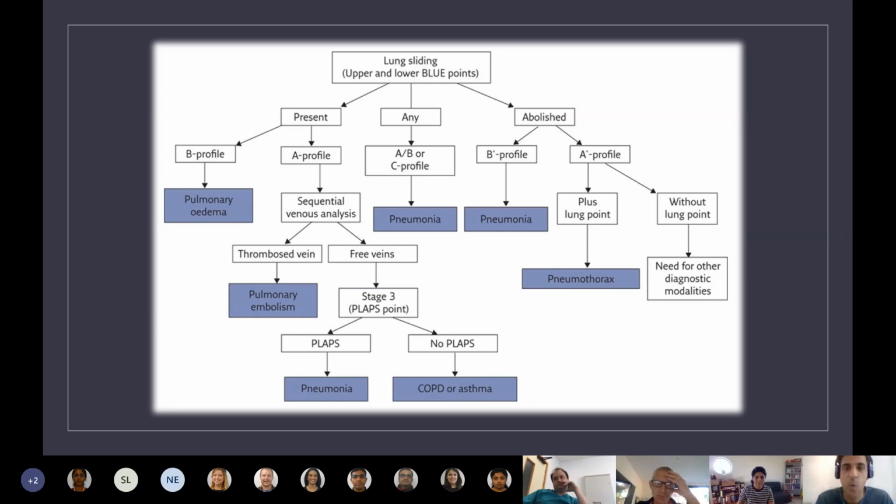Essentially, this is the protocol that they recommended, and it's a very simple step-by-step protocol. I appreciate it looks like quite a lot when you first look at it, but once you understand lung ultrasound, it really is very straightforward. The first thing they suggested was, is there lung sliding? We'll learn a little more about lung sliding later today in one of the cases. That is the first step when you're conducting the Blue Protocol.